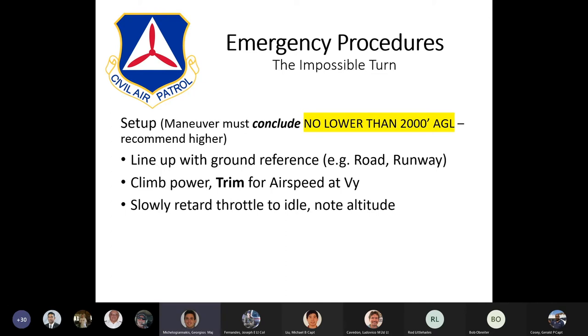Slowly, please be gentle to the plane. Slowly retard the throttle to idle. In fact, I would recommend this: if you're going to do this in a 206, especially a turbo 206, you might consider a 182 or 172, because we're going from 23 inches to idle, and that's not great for high performance engines. So use your judgment, monitor your temperatures, and close the cowl flaps as soon as you go idle. But in any case, these are things to think about. There is no prohibition against any particular makes and models. Let's just be nice to our engines.